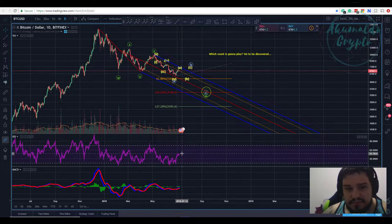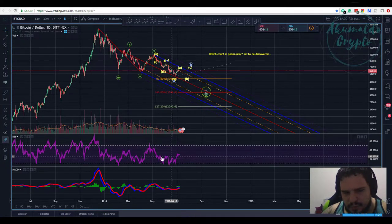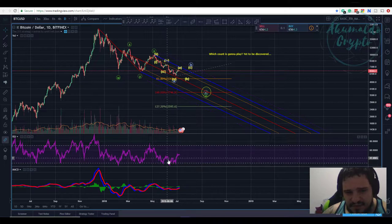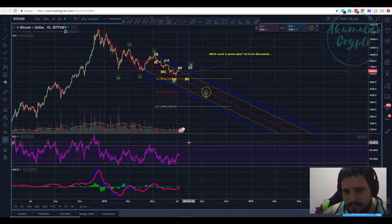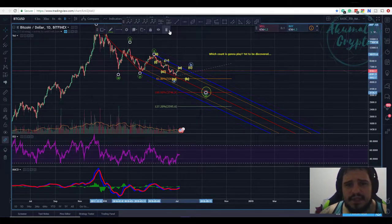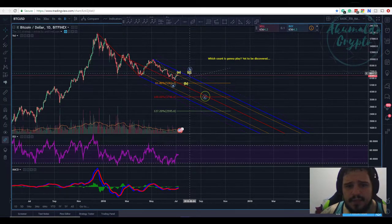Yeah, that could be, we have plenty of room to go up. We have been in this region for a lot of time, I would say, since May, going down. So we have room to go up in the RSI. Considering the count that we have here, I wouldn't say a triple combo, okay?